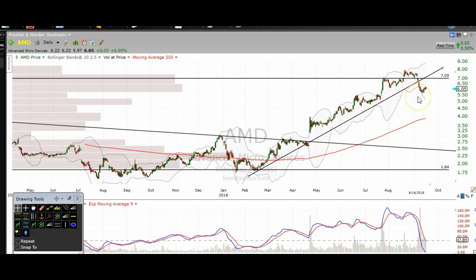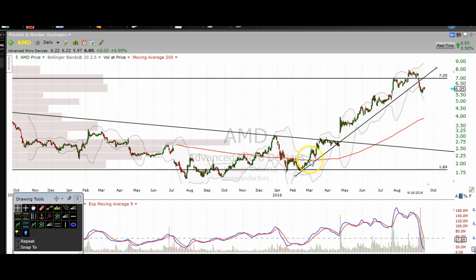The reason being is because most of the time you don't have a stock hold this steep of an uptrend its entire run. We're going to have some drops below it, but it will potentially save you some money if you do use that as a trailing stop. So definitely don't think it's out of the question that AMD can get a bounce here, but you can see that it did break that pretty steep trend line.